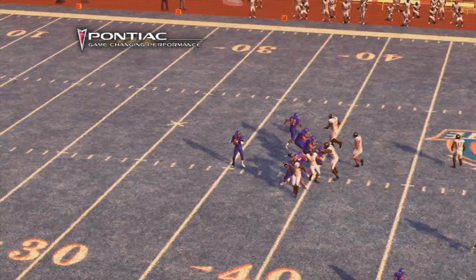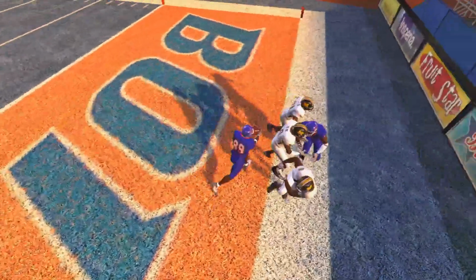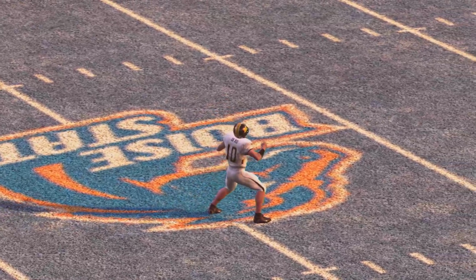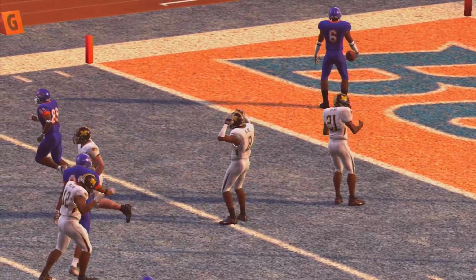And Lee, now as we take a look at our Pontiac game-changing performance, your final thoughts on this one. Hey, I don't think anyone was expecting this one. Boise State was supposed to get blown out of this game, and what do they do? They blow them out. I know college football is unpredictable, but this is ridiculous.